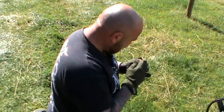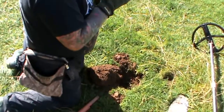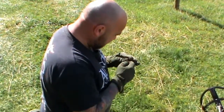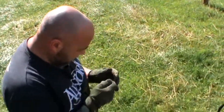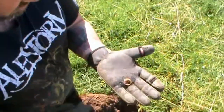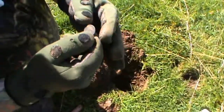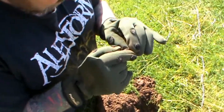Well, Paddy has struck first. That is the first hole of the day, and he's found a button. What, Pat? Nothing on there, but little tombac, but decent enough. Yeah, he's back's on him. It's in good condition, actually, isn't he?